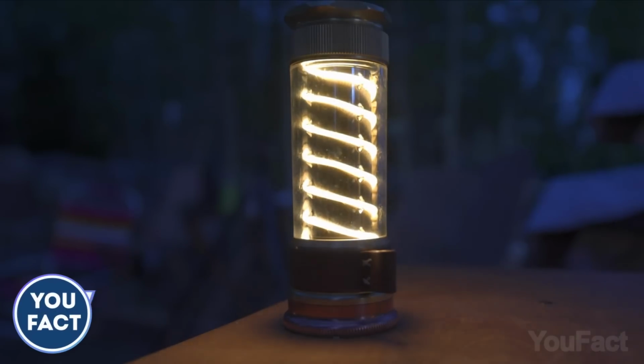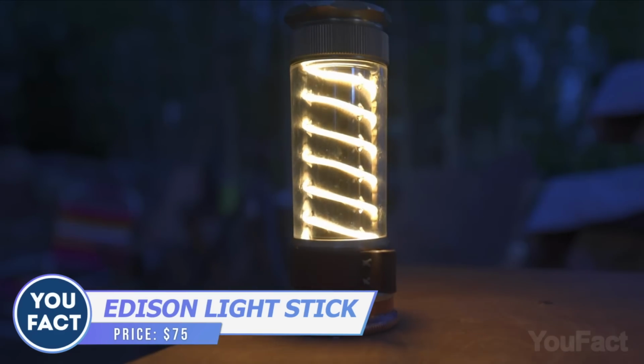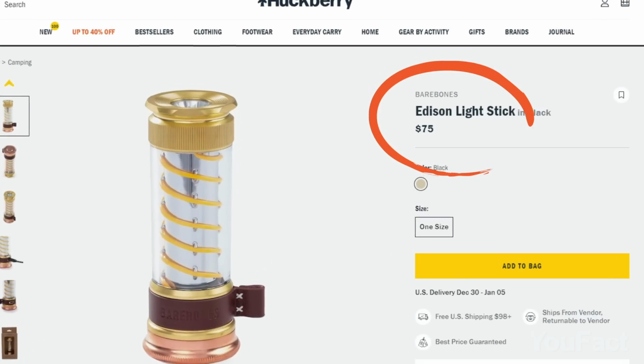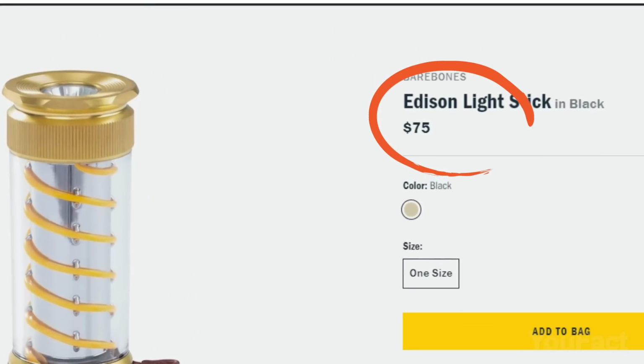Here's another lantern, or better say, stick. 7 different lighting modes let you dial in the ideal ambiance, and the flashlight underneath is ideal for food prep or as a direct light source. On the whole, this is a nice rechargeable lantern you can get for $75.